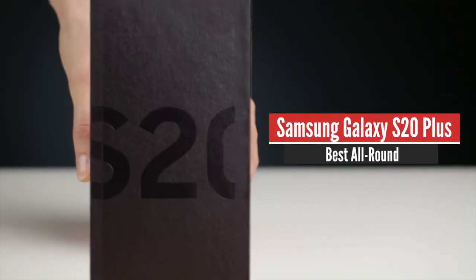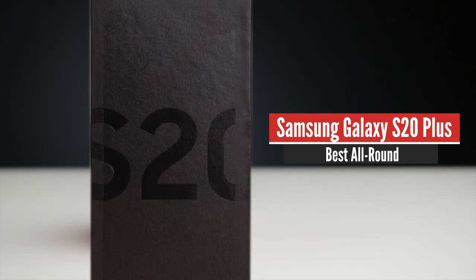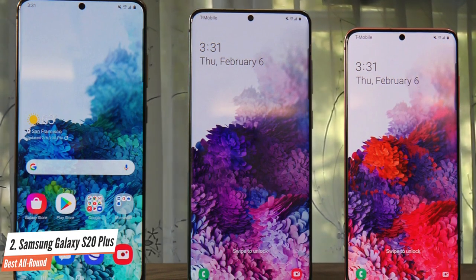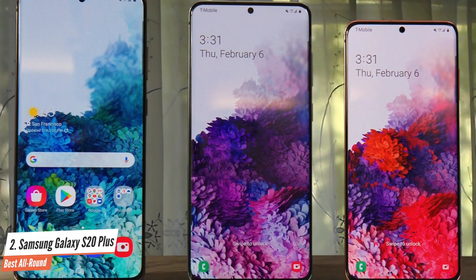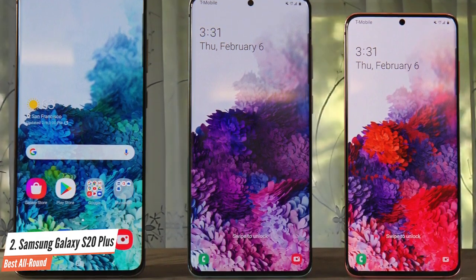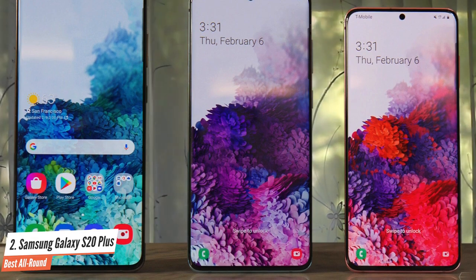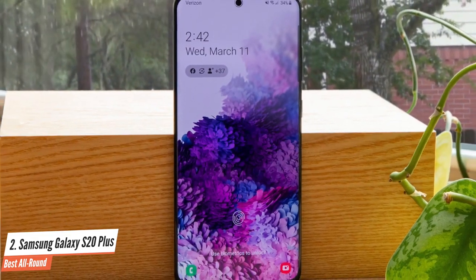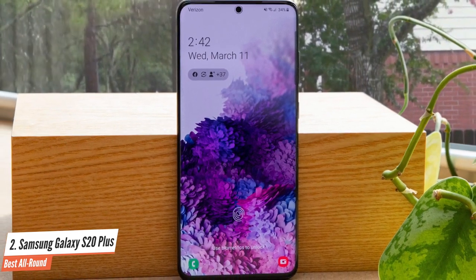Number 2. Samsung Galaxy S20 Plus. Best all-round. If you want a near-perfect smartphone for everything, you should take a look at the Samsung Galaxy S20 Plus. This beast is packed with tons of performance specs, great cameras, battery life, compatibility with 5G networks, and the best screen in the business so far. Let's take a closer look at it.